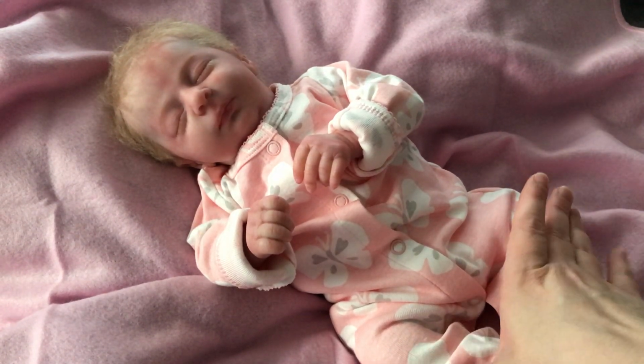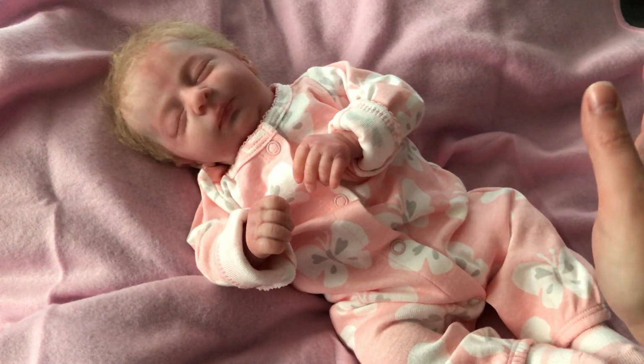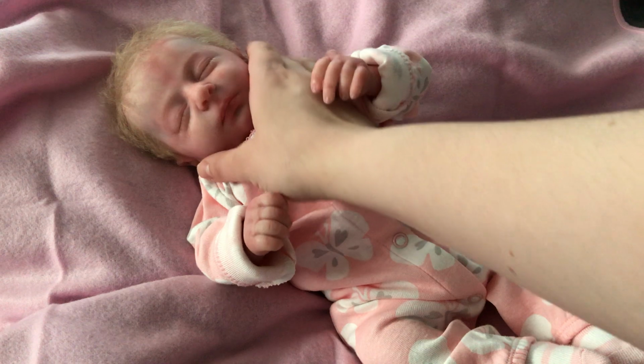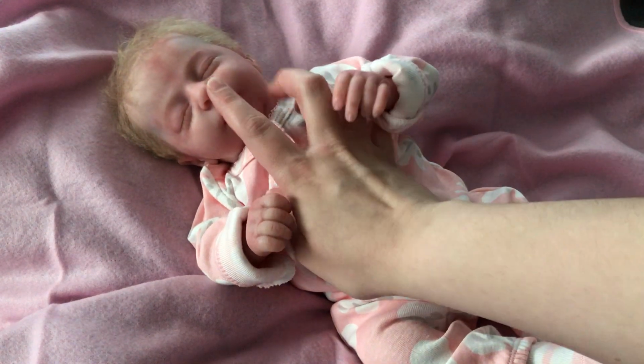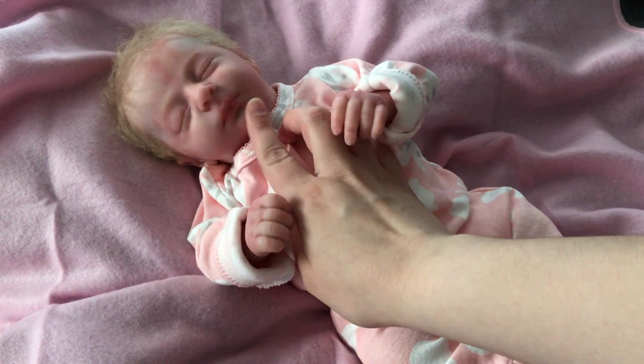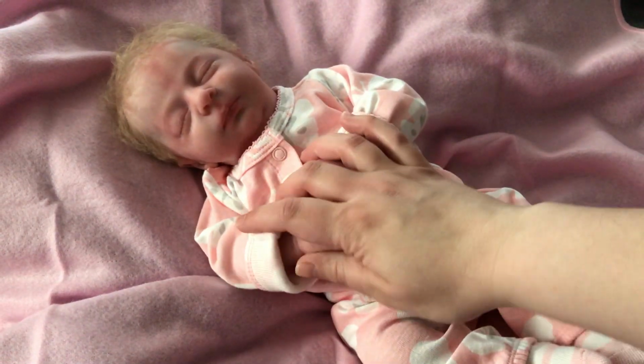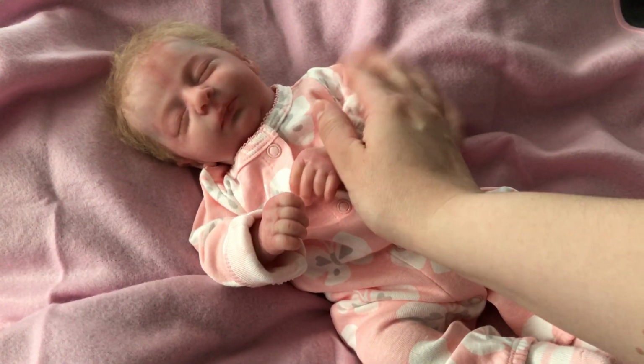But once I did that, and I had the Tink, and I realized, wow, I love preemies. I was confident to go ahead and finally get the Aria Sleep, which I've always loved too. I loved her little pinched in nose and just her little features. She looks very, very like a newborn to me, and that's really what I wanted. And I just love her.